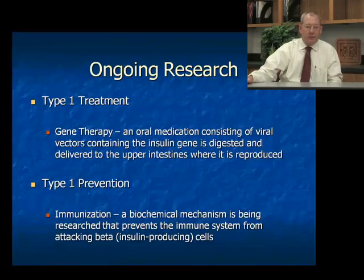Now, this is the cool thing: we also have some gene therapy that's out there. We have an oral medication that has a viral vector on it. You have a virus that we do some gene manipulation on that contains the insulin gene, and it's digested and ends up in the intestines, and it's used to manage the diabetes through insulin production. These viruses actually trigger insulin production.